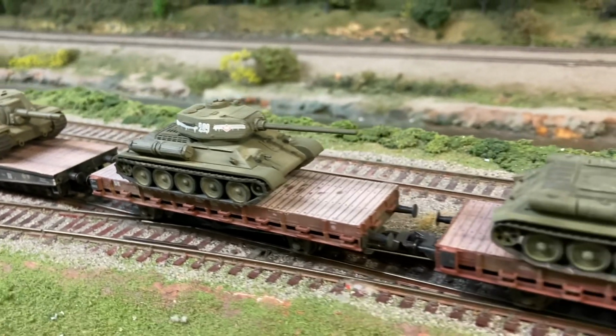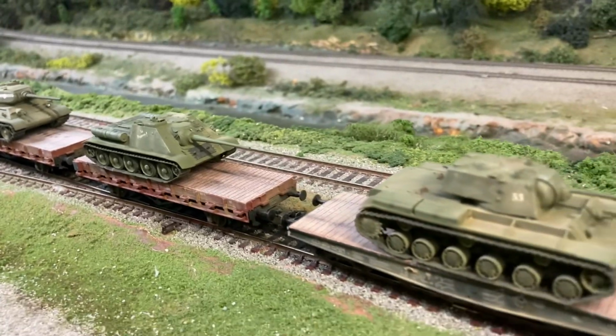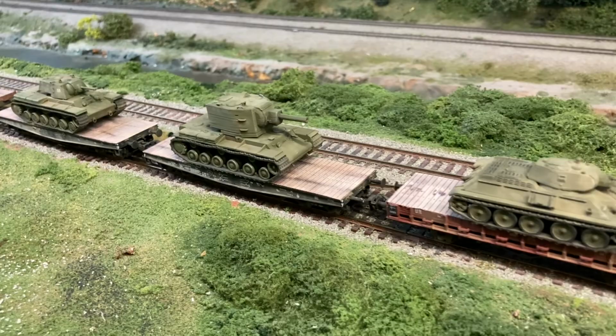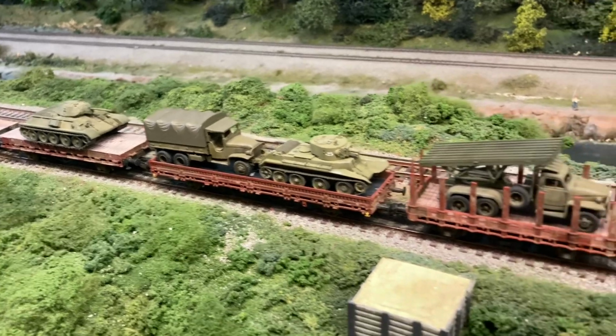But I like the Russians. I like their markings. Had no markings, had markings. It varied between everybody. So anyway, I really like this consist. I love the tanks. I like the Russian greens that they used. So very happy with the way it came out. I hope you enjoy this consist.